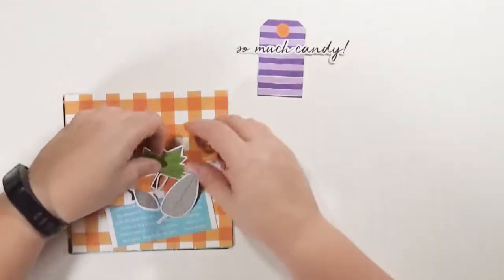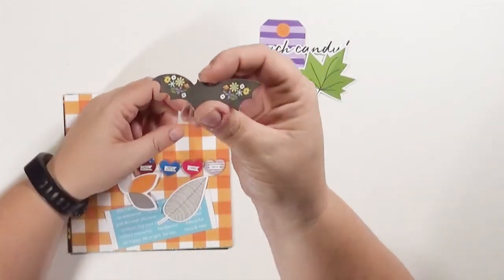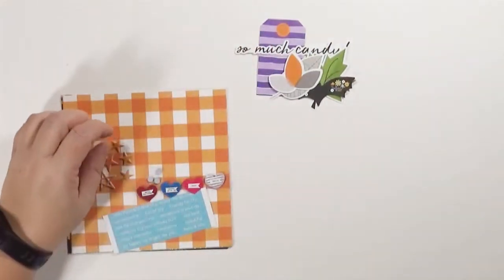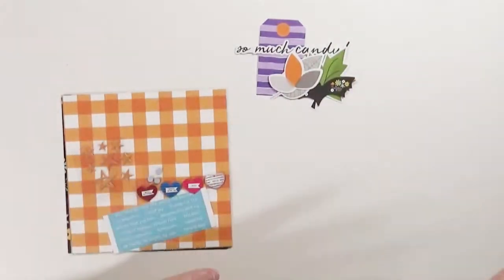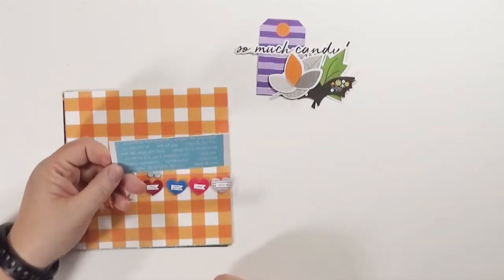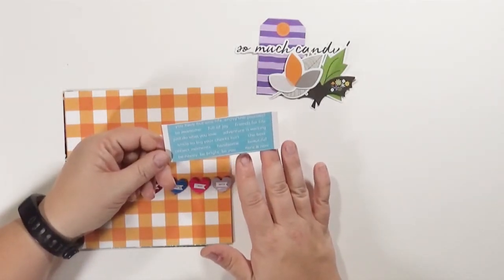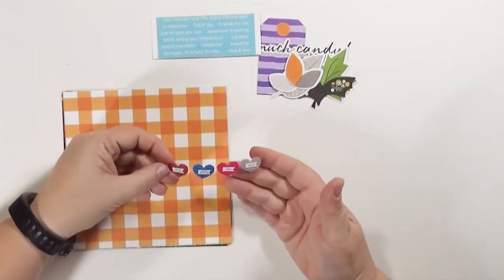As part of the ephemera, we get a little tag. It says so much candy. There's a leaf. There's this bat. It's actually really cute. It's got some floral elements on it. Another leaf and more leaves. So this is kind of lending itself to being not just necessarily Halloween, but also fall. That's kind of cool. I think this is what they call word salad. It's got some different words on here. In this turquoise, you have but one life, enjoy the journey, so awesome, full of joy, etc. Those kind of things.